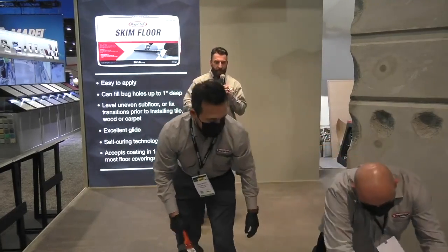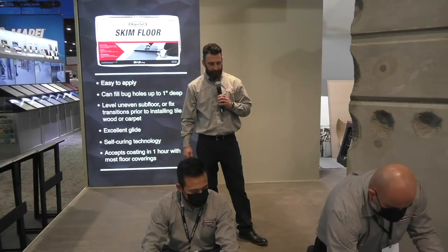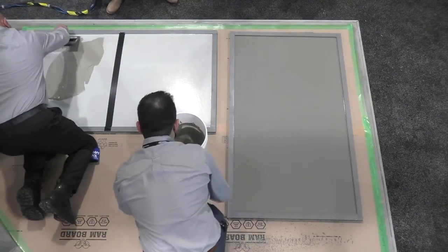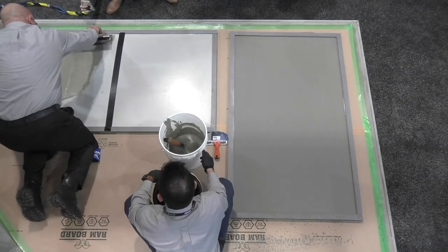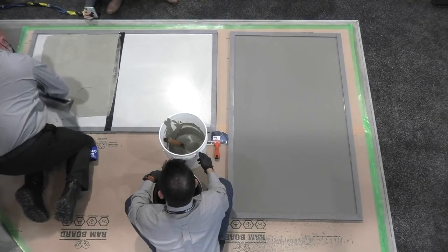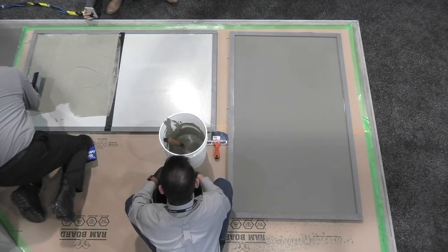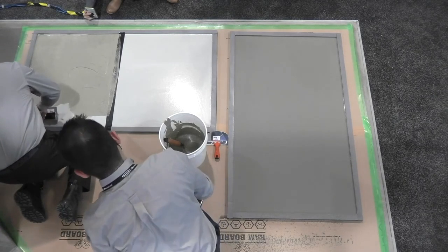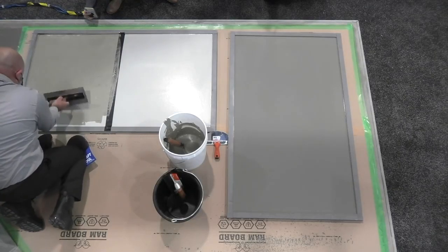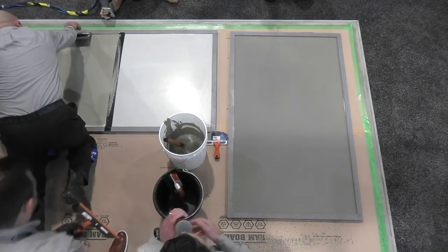So here's the Skim Floor. You can see it has no sand in it. It's just a very smooth, creamy texture. And it's got great workability. You can see it's very easy to trowel. He can actually trowel it back and forth without it really pulling or tearing. So the Skim Floor will dry very quickly once it's on the ground. So you can come back with your finished flooring in generally about 1 hour.